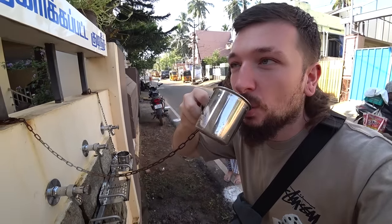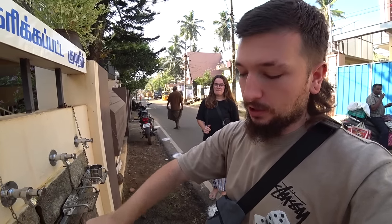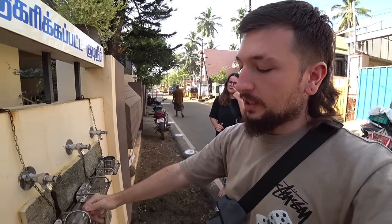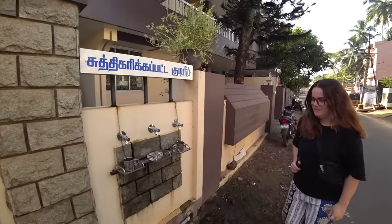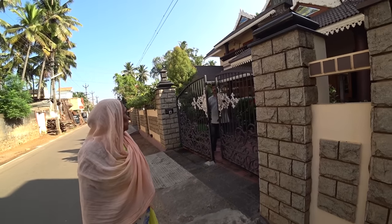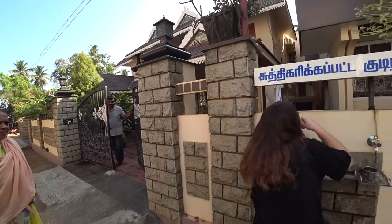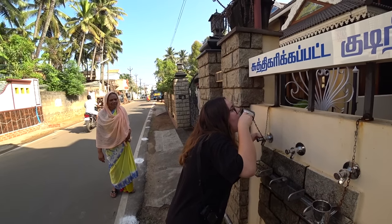It tastes quite good to be fair. Tell you what though, it might be mountain water, so it should, in theory, be good for you. It tastes really good. Do you want to try some, Leash? The water is very good. Very good, super. Refreshing. Oh, Leash is doing the pouring the mouth trick.